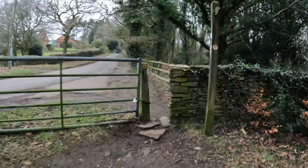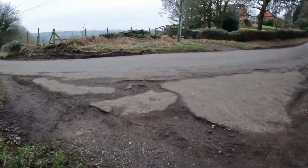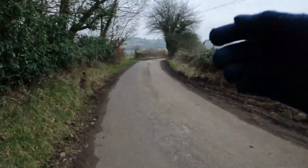You can see the light now. There's a gate there. You would appear from the left if you'd gone the long way around. But we can see there's a gate with a little yellow sign on, which is a round walk sign pointing left, as we're about to turn left onto the road and drop down this steep hill.